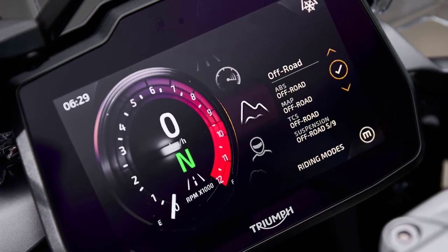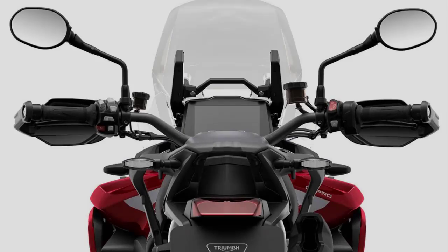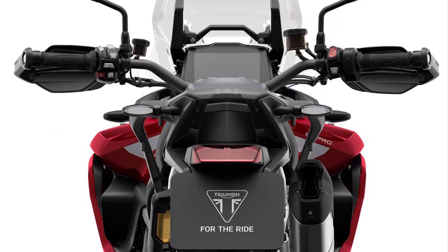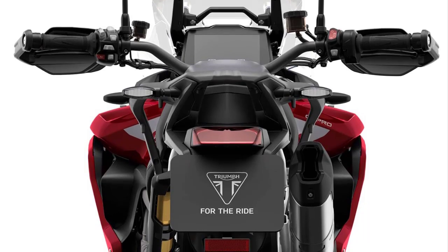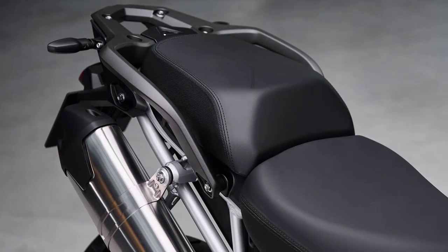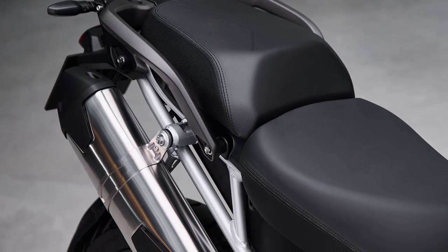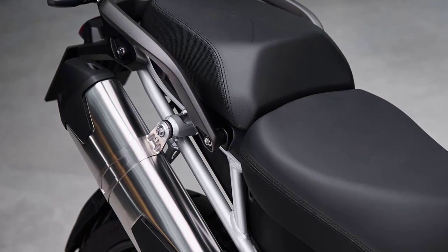So there you have it, folks, the 2024 Triumph Tiger 1200 GT Pro. A true testament to Triumph's commitment to innovation, performance, and adventure. Whether you're carving up twisty roads or blazing trails off the beaten path, this bike is ready to take you on the ride of a lifetime.